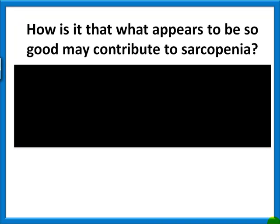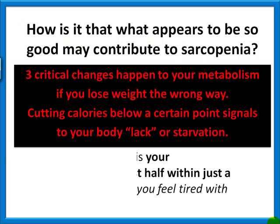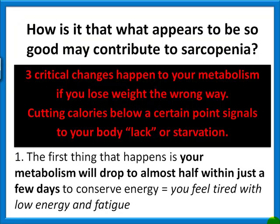Now, how is it that what appears to be so good may contribute to sarcopenia? Let's look at this. Three critical changes happen to your metabolism if you lose weight the wrong way. Cutting calories below a certain point signals to your body lack or starvation. And remember, throughout evolution, lack of food has been a limiting factor in our survival. The first thing that happens when you cut your calories, your metabolism will literally drop to almost half within a few days to conserve energy. What does this mean to you? You'll feel tired with low energy and fatigue.